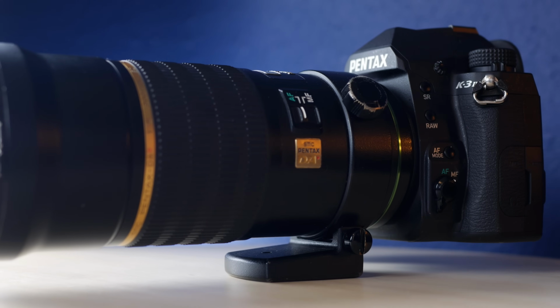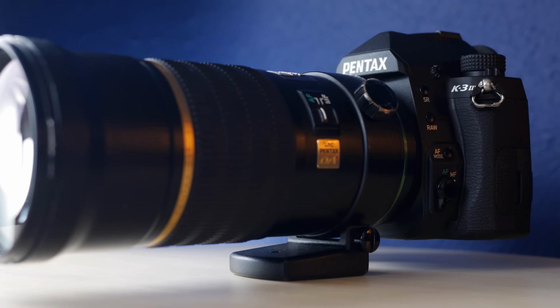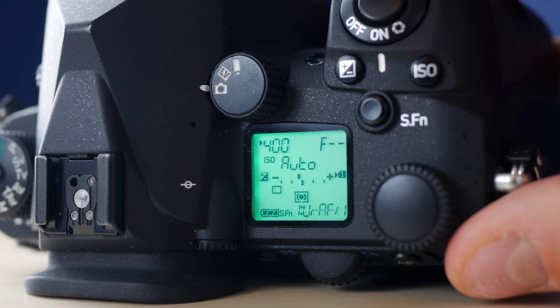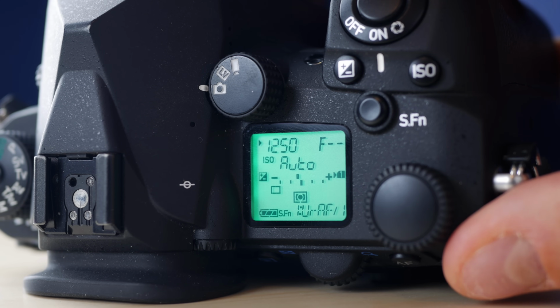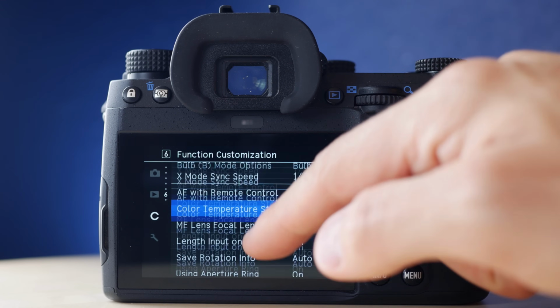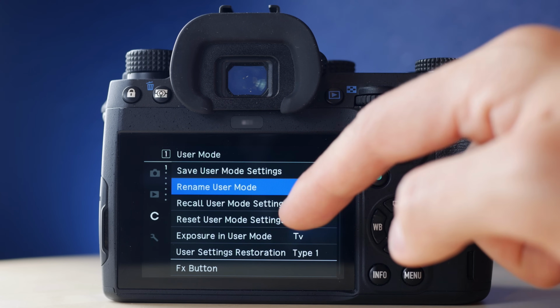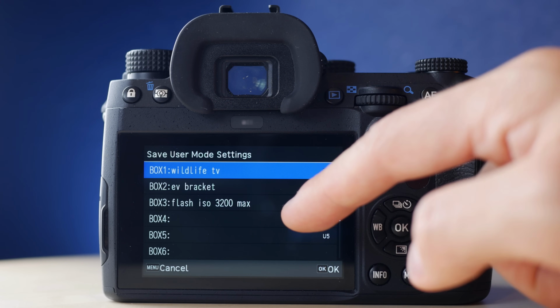So then, you may think this review is a done deal. Of course I'm gonna love the K-3 Mark III. Well, not exactly. You see, I'm a cheap, practical, and hobbyist photographer. There needs to be a good enough reason to spend hundreds more on a new camera versus the very legitimate option of just sticking with the original K-3.